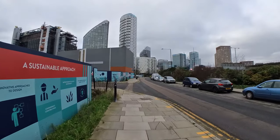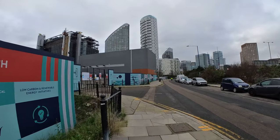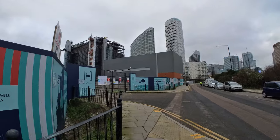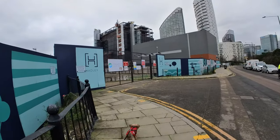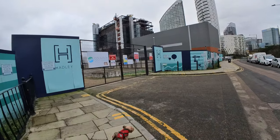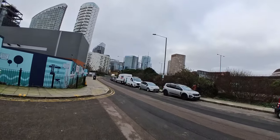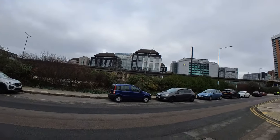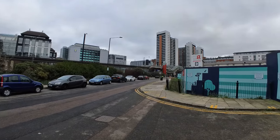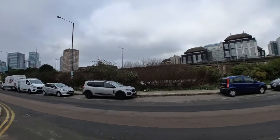Loads of construction going on here, guys. Loads. Those big tower blocks. There's a DLR over there. Thick, massive buildings, concrete jungle at its best.